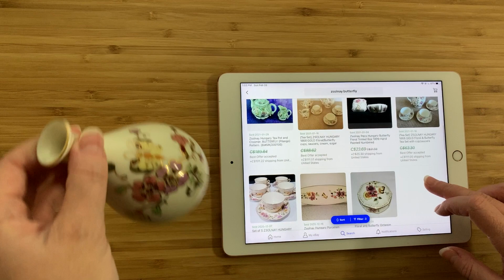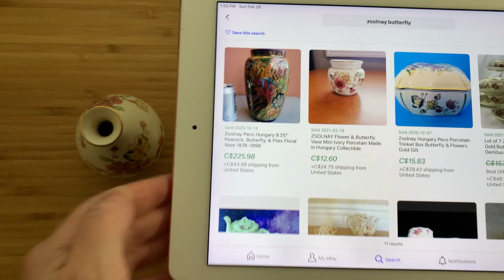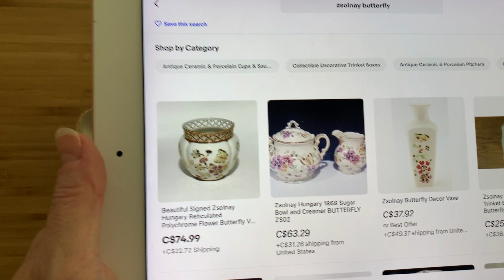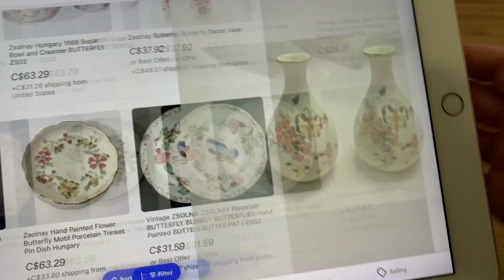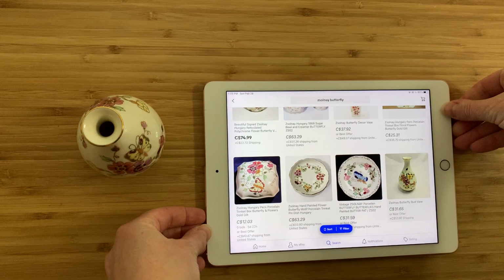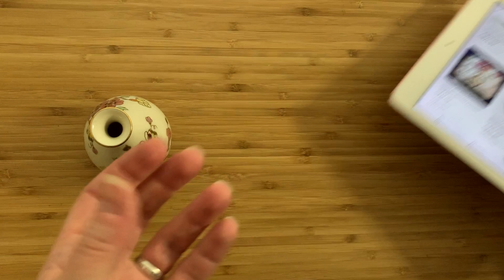Now, I have some examples here of sold stuff, like tea sets and little trinket boxes and what have you, and obviously this is all in Canadian dollars, but they're still kind of nice, considering I got it for $3. It's probably going to resell for more than that. That's ivory porcelain made in Hungary, collectible. And if I take a look at what's actually available now, you can see there's quite a bit there, and there is my listing for it. Selling it for US$24, so about $30. This is based on similar vases in different patterns, and not specifically the butterfly. I do have an advantage because there are no other butterfly vases out there, which is nice. Pretty good resale. Pretty good sell. So there you have it.